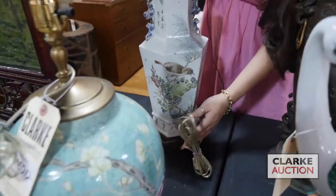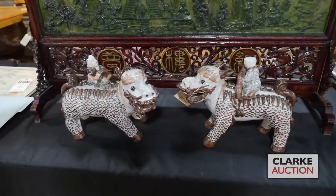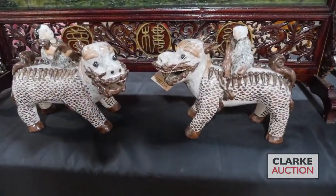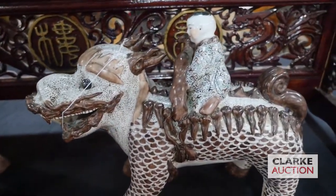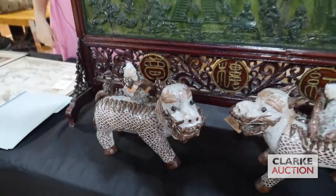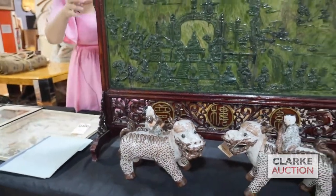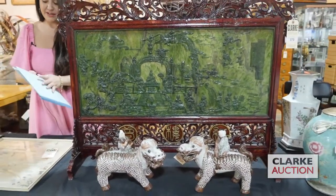Okay, in front of our jade screen, we have this pair of beasts, again from our New Jersey estate. Estimated at $300 to $500, there are children seated atop the figures. And then behind it, you can see this wonderful floor panel jade screen in this carved wood stand. And with that, this is estimated at $1,000 to $1,500.